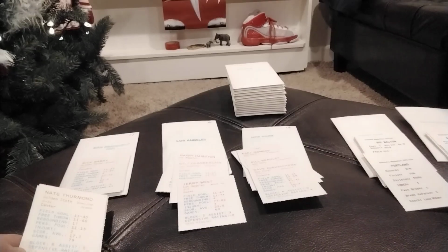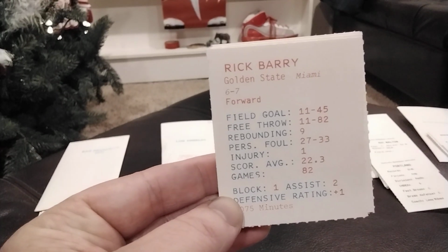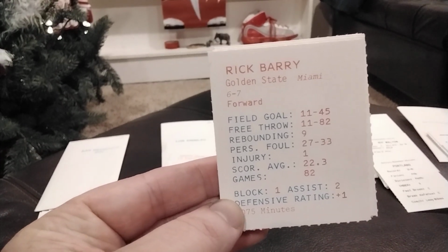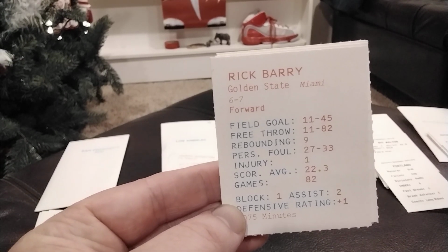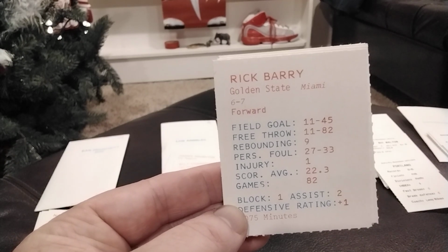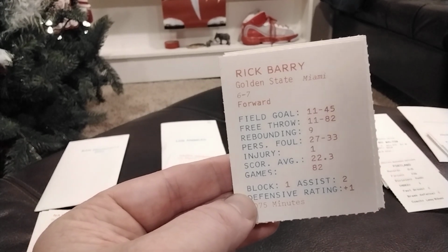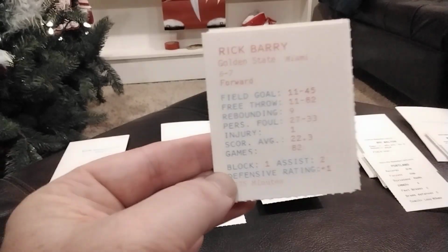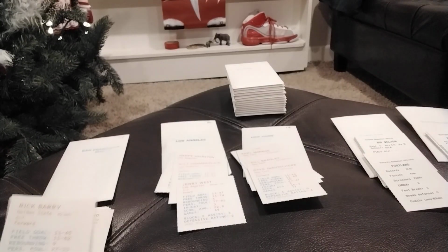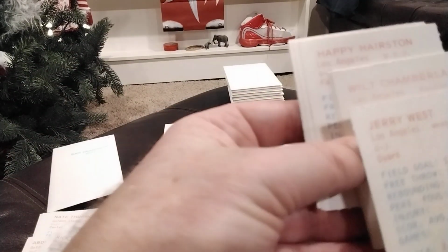Of course, my favorite player is Rick Barry returning to the Golden State Warriors, so I had to take a look at him really quick. They didn't give him much of a defensive rating there, +1. That's not all that great, but he's in there to score points and make free throws and do some wizardry on the court. So that's Rick's card, assist rating of 2. He wasn't full assist guy yet, but he was getting better as being the point forward for the Warriors in the 70s.